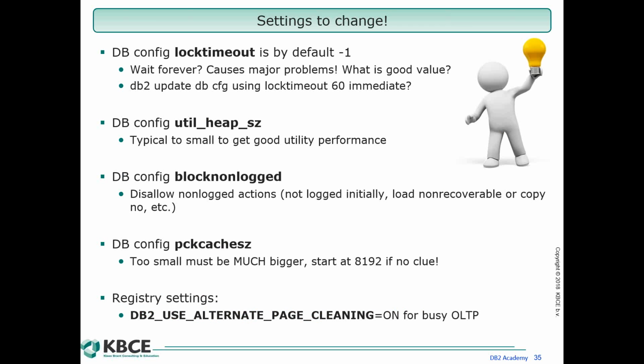Well, the lock timeout is by default -1, which is not a good idea for performance. But the problem is what to set it to. When do you kill something if it waits too long? If you don't know as a DBA, don't leave it at -1. Put it onto 60. 60 seconds is a darn long time to wait. So make sure that you set it to a figure instead of wait forever.